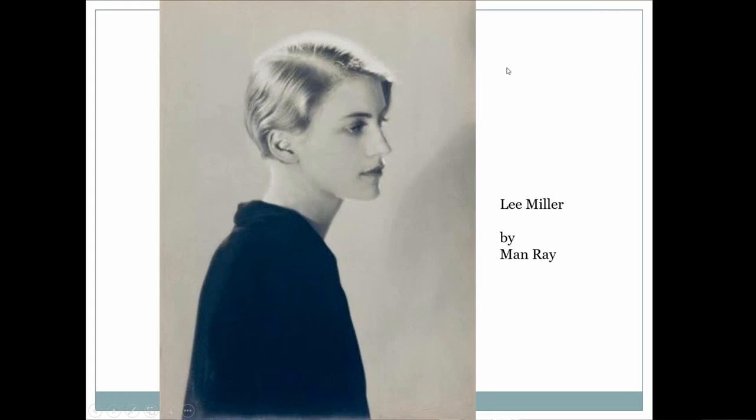Another portrait, much more towards our time, by Man Ray, who you know was a very famous American photographer. The portrait is of model Lee Miller, the American model, who actually eventually turned to become a photographer herself in her later years and was rather successful. Again, I like the simplicity of this portrait.